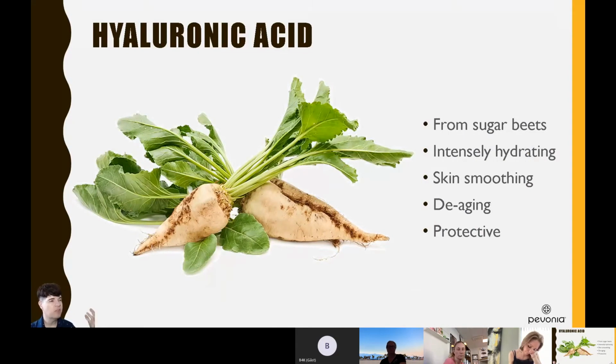Hyaluronic acid, of course, comes from sugar beets. It's intensely hydrating. It's skin smoothing, de-aging, and protective. You will see in the rest of the presentation with the next products that some of these ingredients will repeat, because of course we use hyaluronic acid in several products. We may use aloe in other products. So those slides will become familiar to you again. I'm not going to repeat myself. So I will just show you that we have the ingredient and skip that slide, because it's the same as what we're looking at right now.